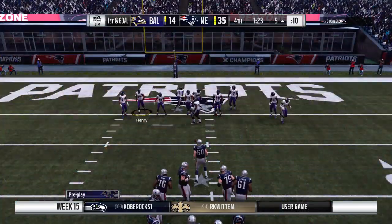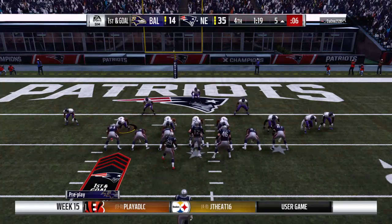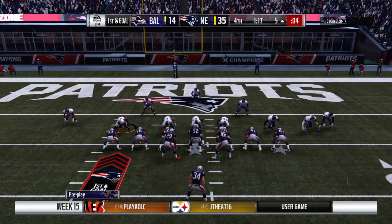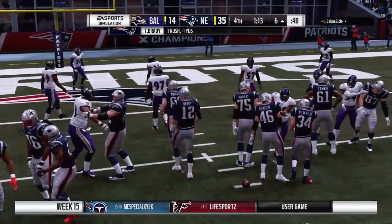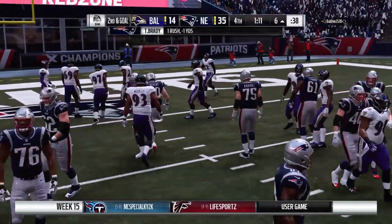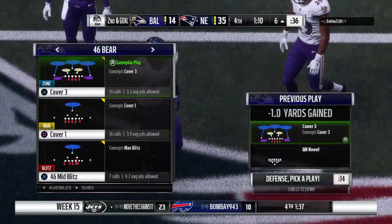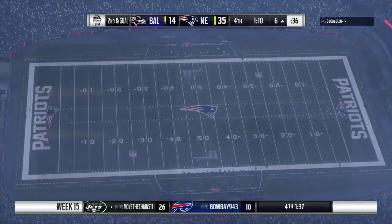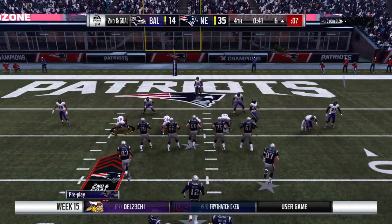And know what else he's doing? He's inspiring the rest of his team because they see this starting to happen as well. So that means they're going to redouble their efforts to help him out. Extra blocking, getting downfield, helping him out. Second and goal from the 6 this time.